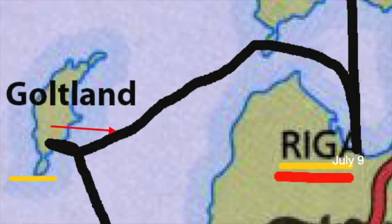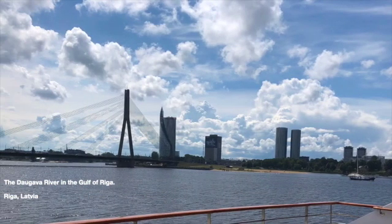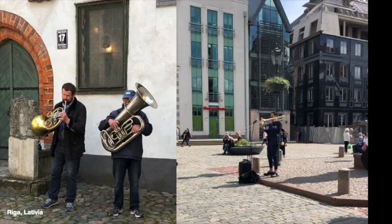Off to Riga, Latvia. July 9th. We arrived in Riga, Latvia at about 9:30 this morning, docking at the mouth of the Daugava River in the Gulf of Riga. July 9th. We are in Riga, Latvia today.